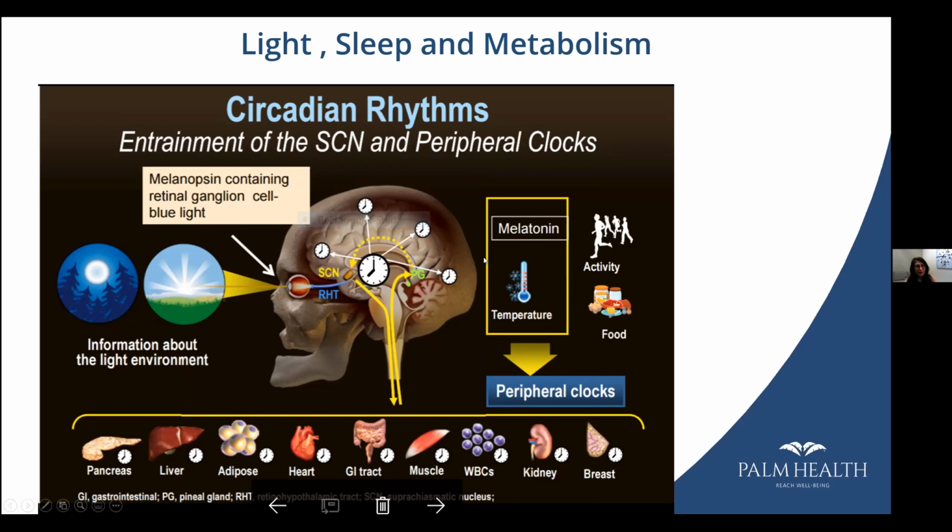There are other factors that govern these circadian rhythms, not just light. Temperature: when the temperature gets cold, we tend to get sleepier. Activity, food, the times at which we eat, and times when we eliminate waste are also ways of maintaining our circadian rhythm.